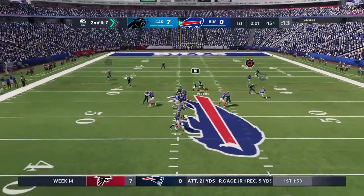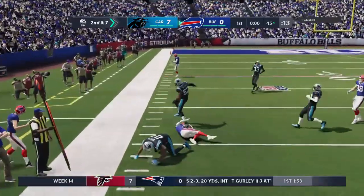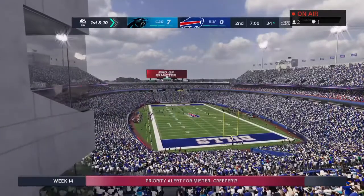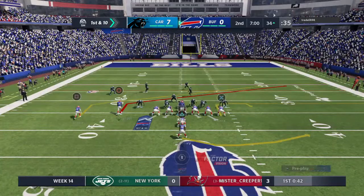Brings up 2nd and... From the 45 on 2nd down. Allen on the left side, he finds Beasley. And they're going to have another first down as the tackle's made at the Panthers' 34-yard line. After 1, 7-0 on EA Sports.